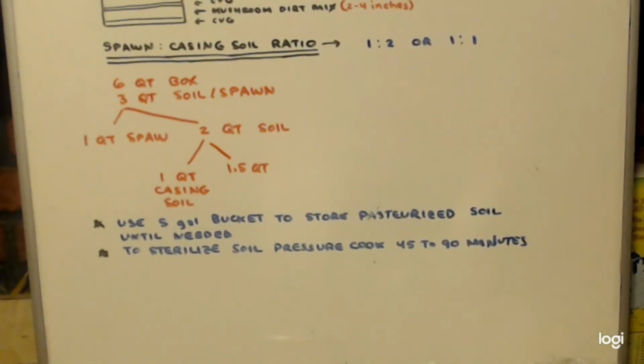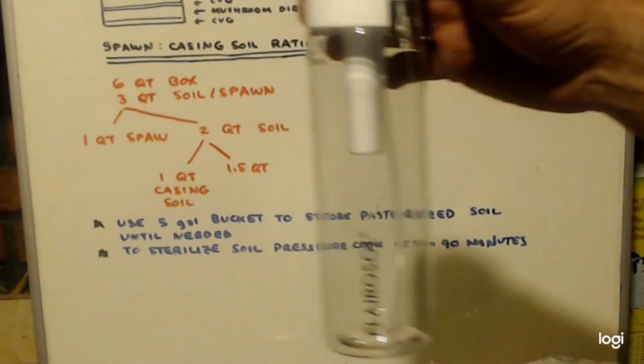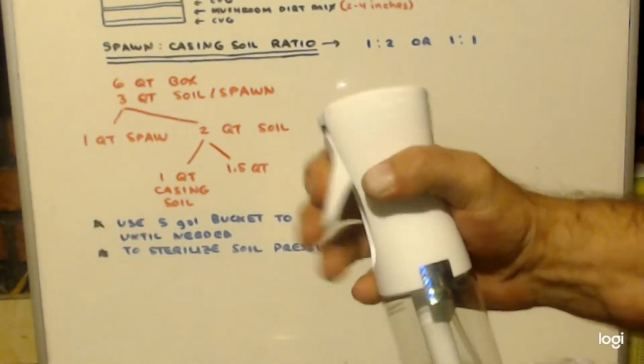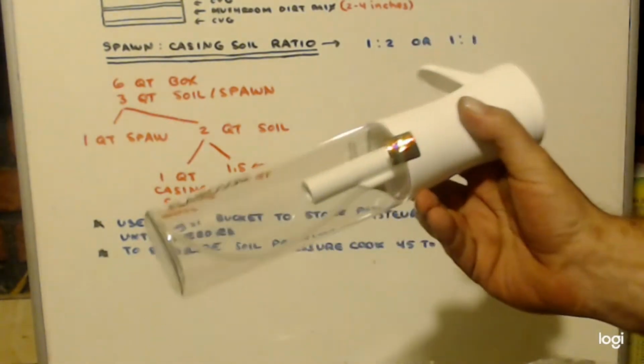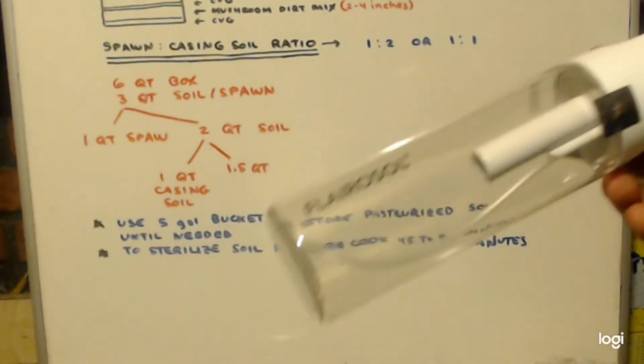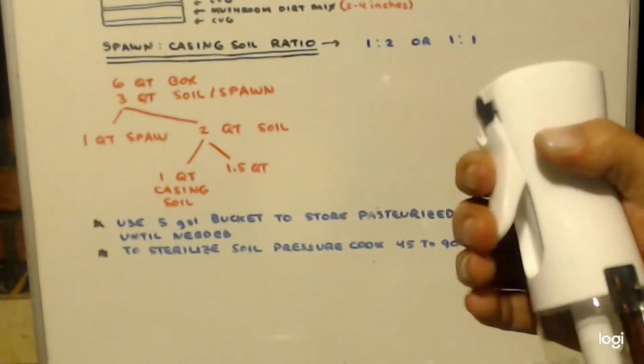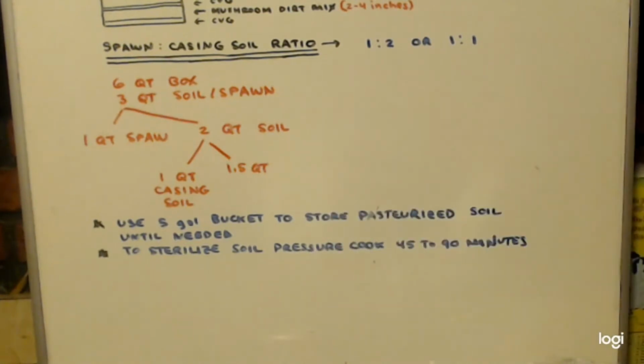You also need some parafilm tape. I don't have a pack of it yet, so I can't show you. But I did get this. It's called a Flairosol, and it's basically a squirt bottle, but it's a special kind of squirt bottle where the misting is really vaporized. You know what I mean? It's really small particles of water. That's what you really need. But again, you do need some kind of spray bottle. But you can get one at Walmart, just a regular spray bottle, and put it all the way to mist.